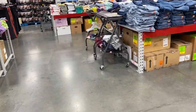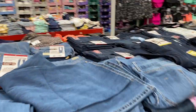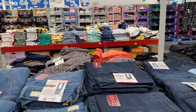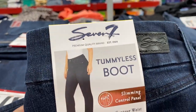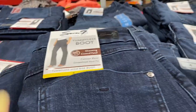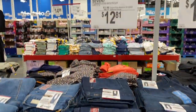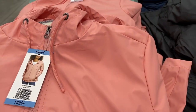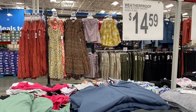Let's see, I see some jeans over here. These are $12.81. And it's there by 7. They're like the boot cut. Yeah, $12.81. Oh, these are really nice. And these are $14.59. Let me show you right there.